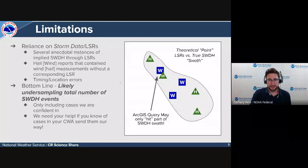And again, from what we've noticed, there are a few instances where there was implied significant wind-driven hail through LSRs, where, for example, a 75-knot wind report would also mention 2-inch hail, or a baseball-sized hail report would mention 70-mile-per-hour winds. And you just wouldn't have that second corresponding LSR, so our query wouldn't pick up on it. So there's also things like that.